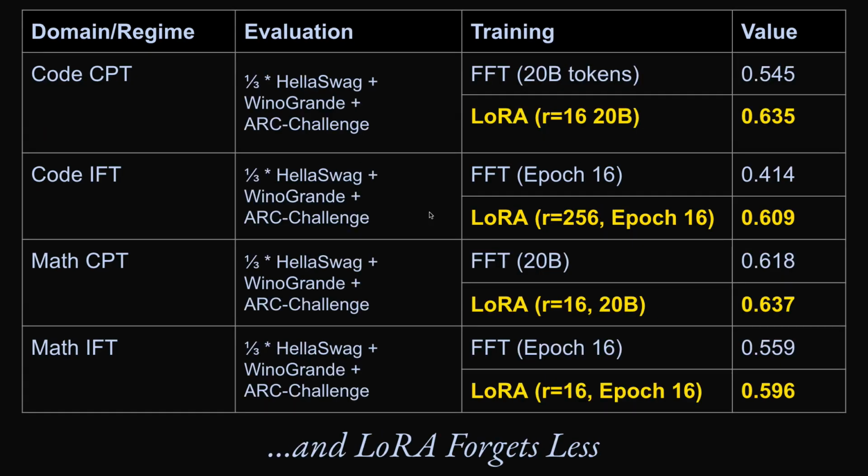So then we look at source domain. So do these models remember things that the base model was good at? And again, we have the same domain regimes of Code, CPT, IFT, and Math, CPT, and IFT. The evaluation is done on these 3 source domain benchmarks. We basically take the average of the accuracy, and then we have these values here. And in every case, LoRA performs better, and significantly better in some of these situations.